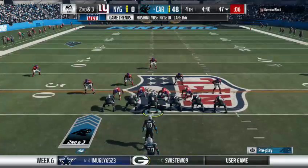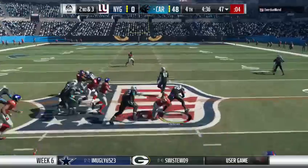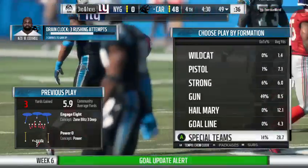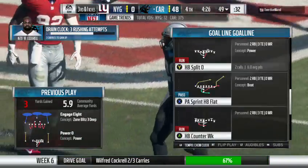Shift together here from the D-line. Here we go. And to give this time to the tailback. And nowhere really to go there. He'll take this up just shy of midfield. Call it a gain of 3, but not enough to move the sticks. It'll be 3rd and about a foot or 2.